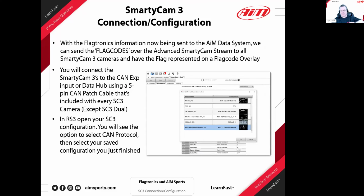Okay. Then let's talk about the connection and configuration to the SmartyCam 3. Absolutely. Once we save and configure the dash, we can now configure one of your SmartyCam 3 series to show this overlay. Just like you always would, open up your configuration for your SmartyCam 3. We now have to make sure that we attach the CAN protocol that we saved from the dash configuration.